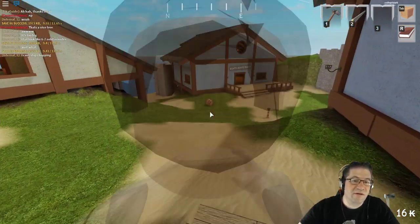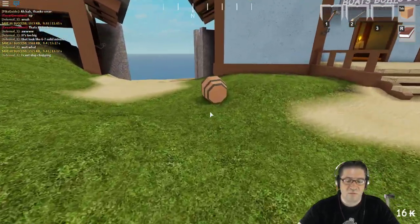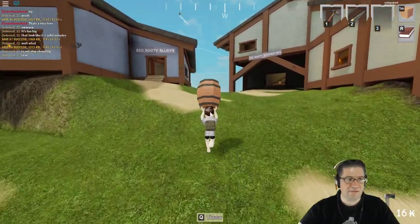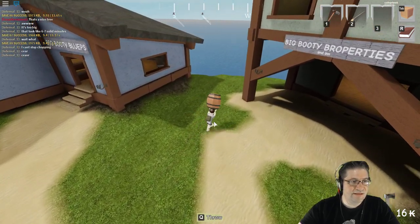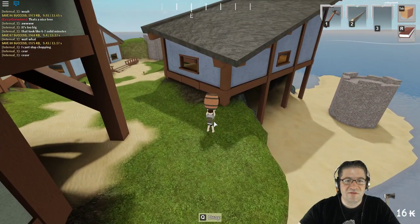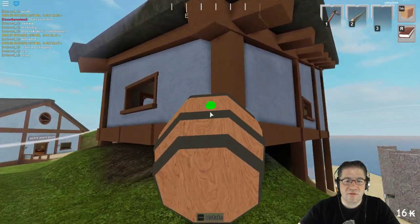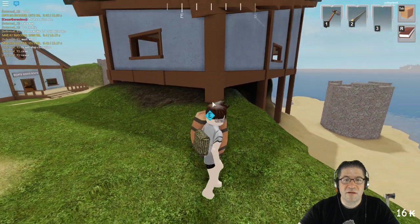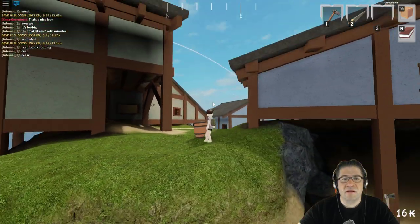I was trying to look around if there was a way to get up onto the roof, and there's not, but with the help of this assisted thing. Oh, come here, barrel. I can't stop chopping. So hopefully I can just set this down gently, please. All right, and can we rotate? Oh, there. That will not work. Definitely not enough height.